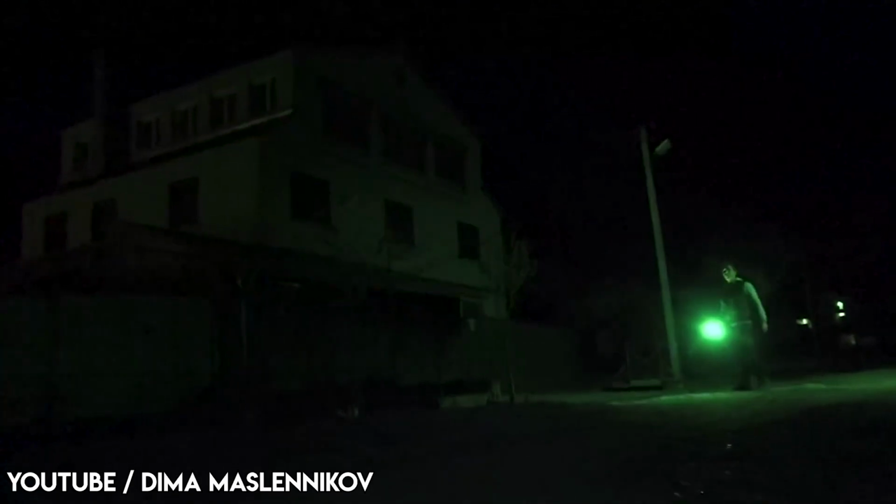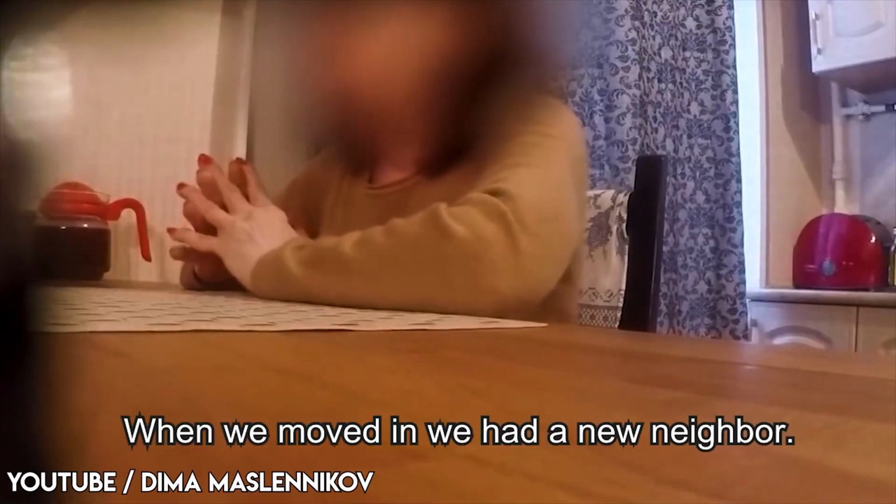Number four. This one comes from a YouTuber named Dima Maslennikov. He's a Russian guy, so that's why I suck at saying his last name. So this guy, he's just strolling through the neighborhood, he sees a house. So apparently this house has been carrying a bunch of ghost or spiritual paranormal-ish activity in it since the day the girl moved in. Here's what she has to say.